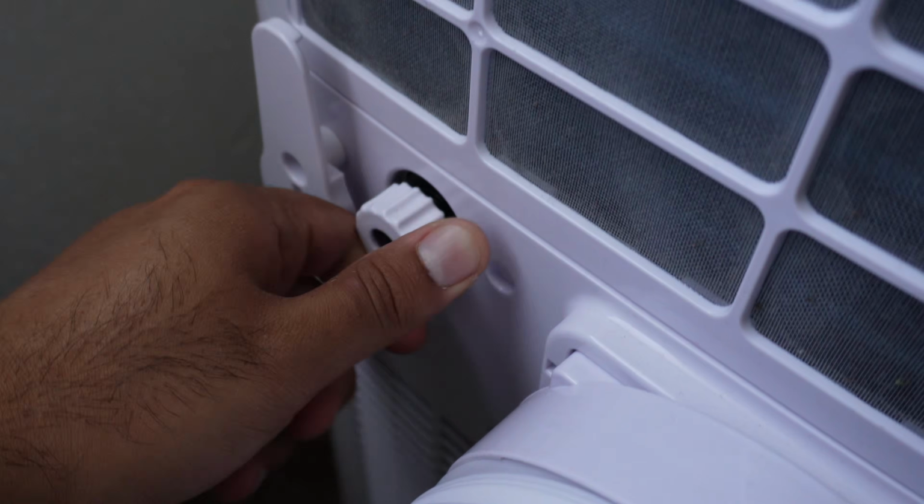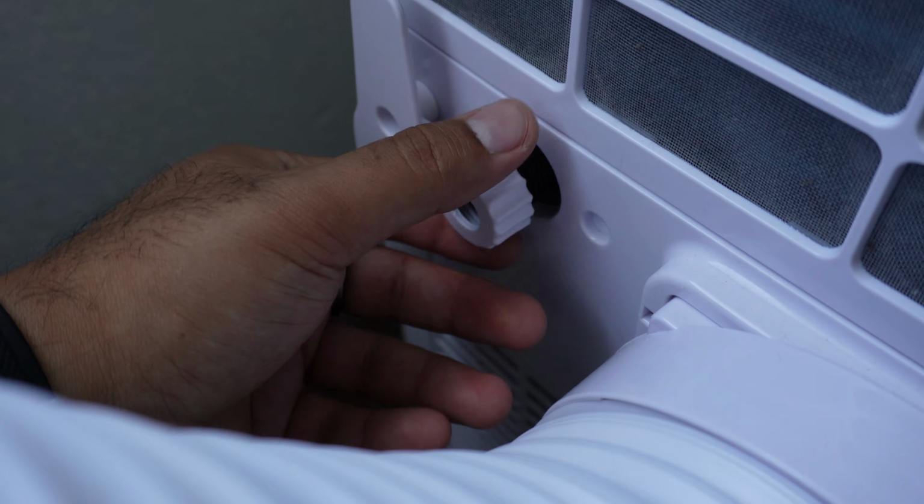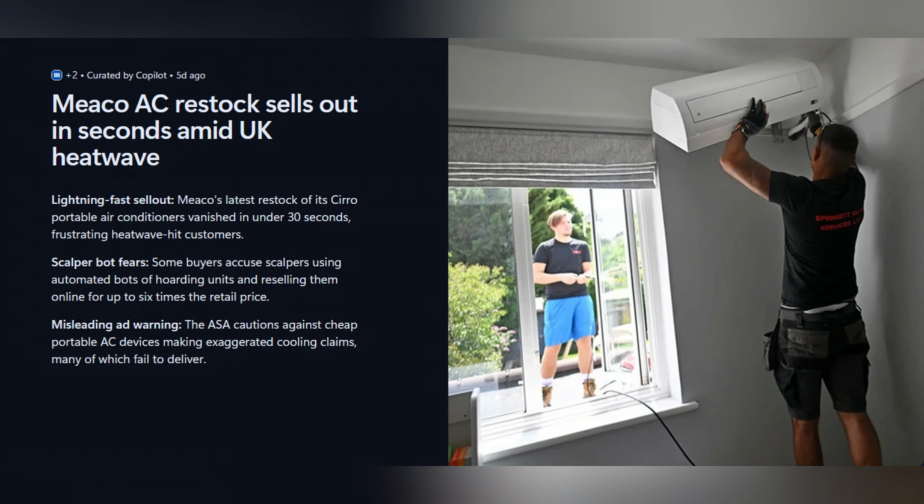There is an option to add a drainage hose, so it removes the water continuously, but the tube for that isn't in the box, so you'd have to source that yourself. So who is this for? I mean, to be completely honest, anyone in the UK would be absolutely happy to get their hands on one of these. The demand has been crazy.